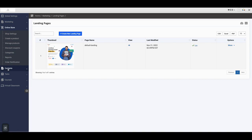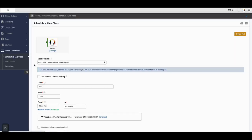What I wanted to show you is what they have, a virtual classroom. Now, this is where it kind of separates itself. The virtual classroom is their live classes, schedule a live class. Now, their live classes are a little bit different, right? And so what I mean by that is they run all the live classes from their own server.